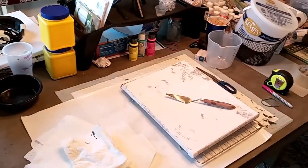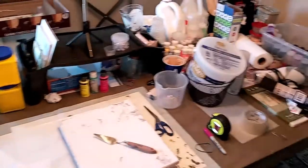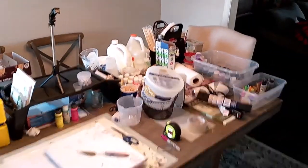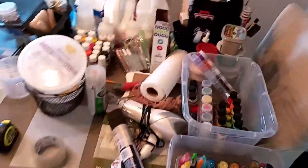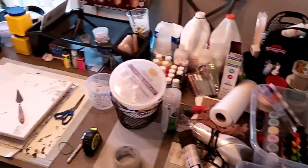Hey everybody, I'm super excited. I wanted to show you guys the mess I have made of my dining room. Oh my gosh, look at all my stuff. Normally it's stored away downstairs, but all of my items for pouring are just hanging out up here.